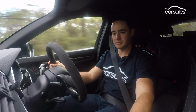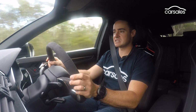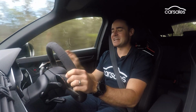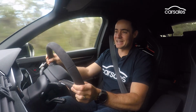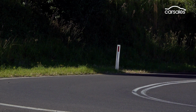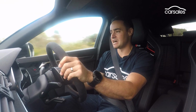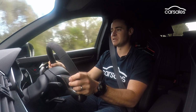I'll switch it to the most dynamic setting. Let's put it in the sportiest gearbox setting as well. Sounds good. It's that unmistakable soundtrack, kind of like half an Audi R8, which it kind of is, coming through the cabin. Loads of theatre. This isn't something you get from a garden variety SUV, and it's the centerpiece of the RS Q3 because it's just so unique in the new car marketplace.